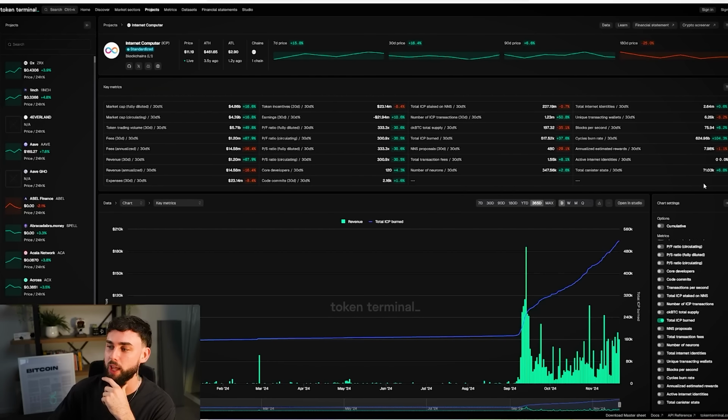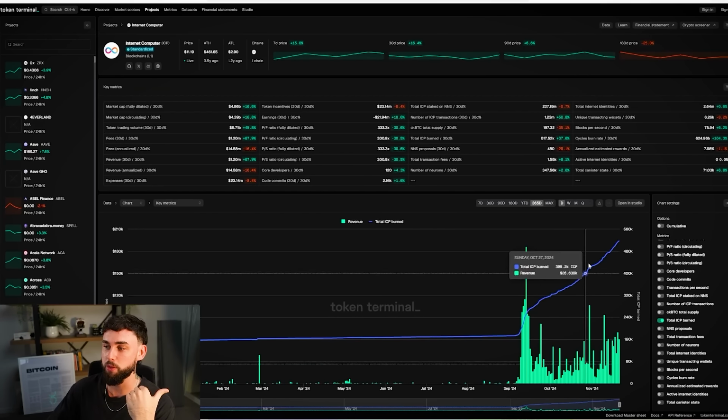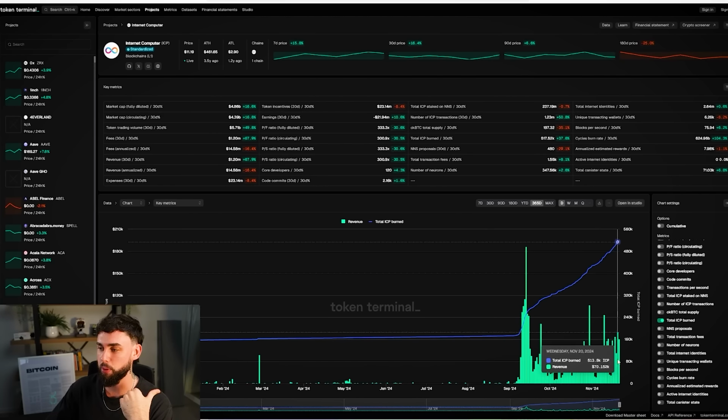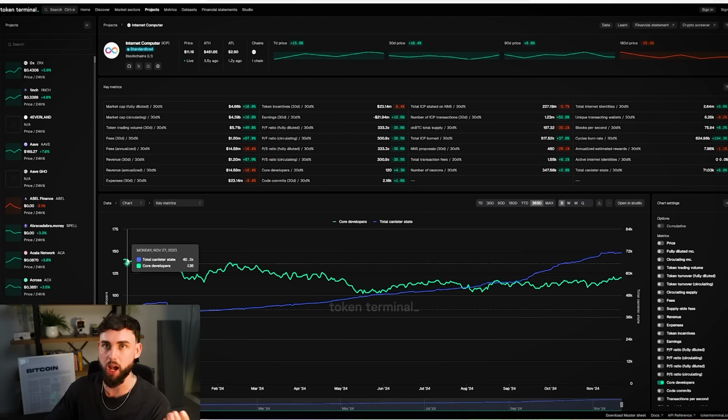To go completely on chain. They also have some pretty good stats here recently as well. We can see that there is ICP being burnt at a pretty exponential rate as the fees begin to pick up as the bull run progresses as well. So they have a burn mechanism. This is fantastic.